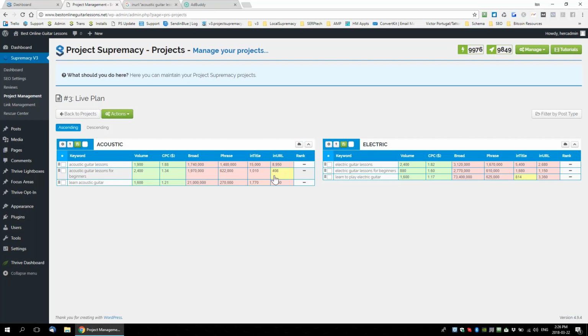So that's how you're going to get your keyword research done. That was a really quick overview of keyword research, guys. You can do that process and you'll find a ton of great keywords all within one tool.